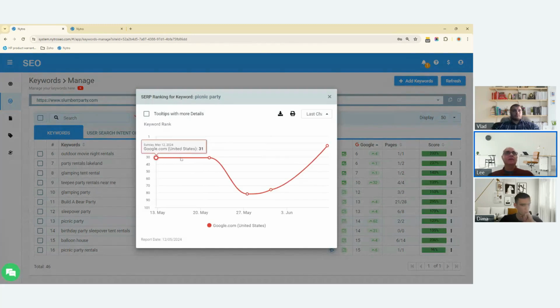Again, this is a learning curve, and you can see that after some adjustments, it just improves and improves the ranking overall. So this is a very common behavior.